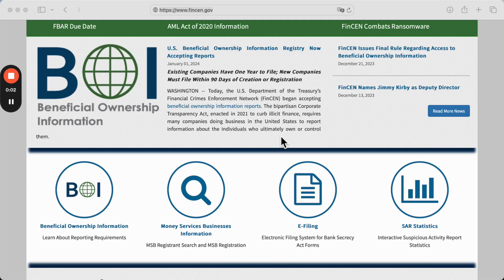Okay, so here we are, January 1, 2024. This is the official date under which you can file your beneficial ownership information report that is required for all entities filed with your Secretary of State. If you are not an exempt entity, you must file.